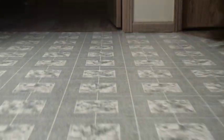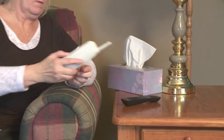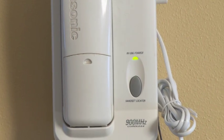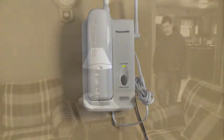Your chances of tripping and falling increase when you are in a hurry, so slow down. Many falls occur when rushing to answer the phone. Keep the handset nearby at all times and put it back in the charger overnight. Unless there's an emergency, never run through the home.